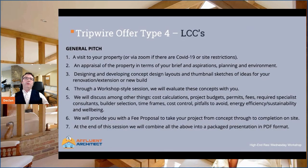Next one are what are called Low Commitment Consultations. If you are not familiar with those, they are a 1 to 2 hour consultation where the client discusses what they want to do with their project. They're often sold as a kind of workshop experience. And the general pitch on what the client gets goes like this.